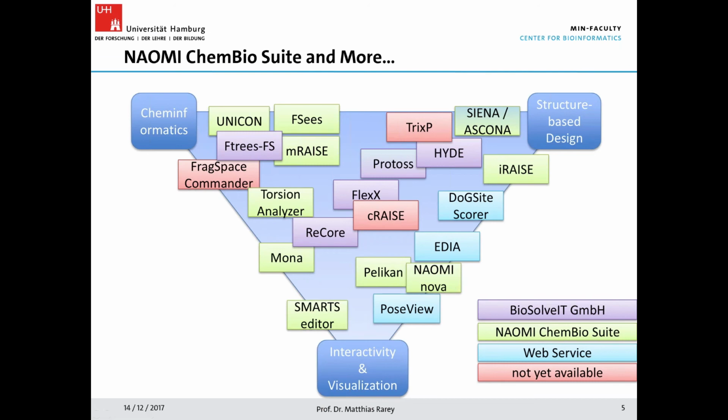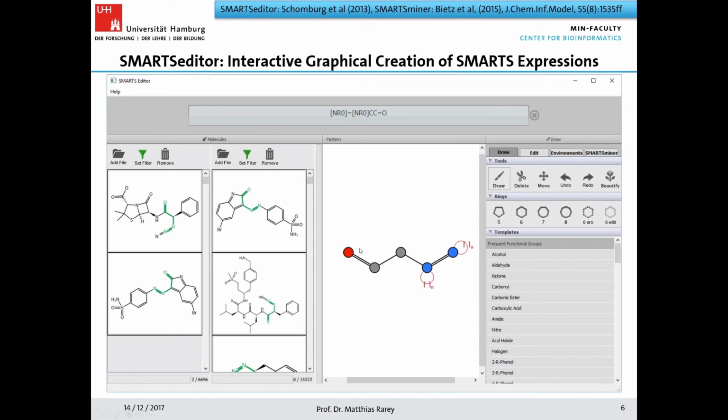Nevertheless, I will show you just one very quick slide for one of the tools on the left, just to get an impression of what we do and why we do it. Okay, so as I promised, just one example, one slide of one of the cheminformatics tools, which is the Smarts Editor, a tool I'm really proud that we developed and that we have.